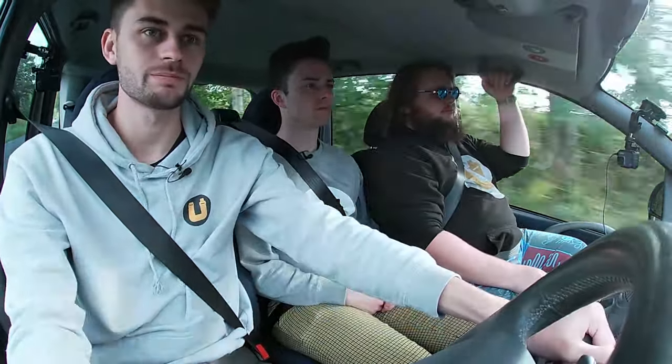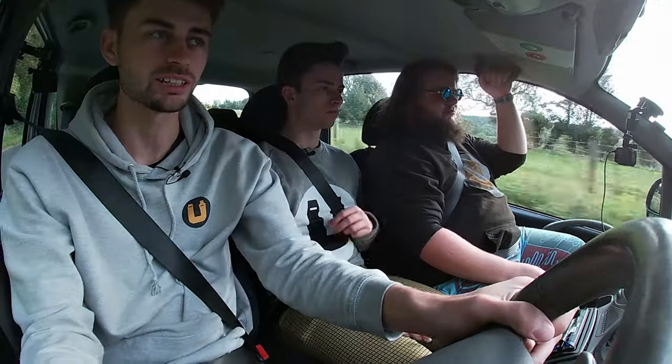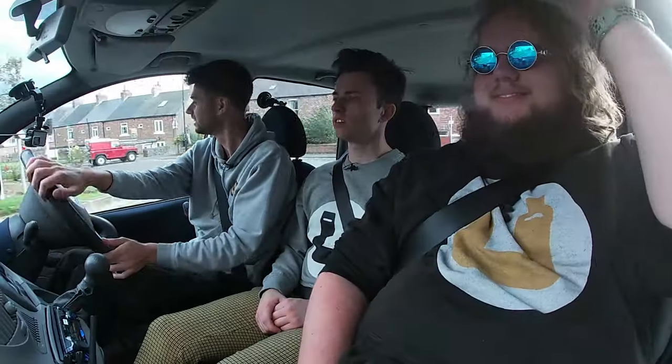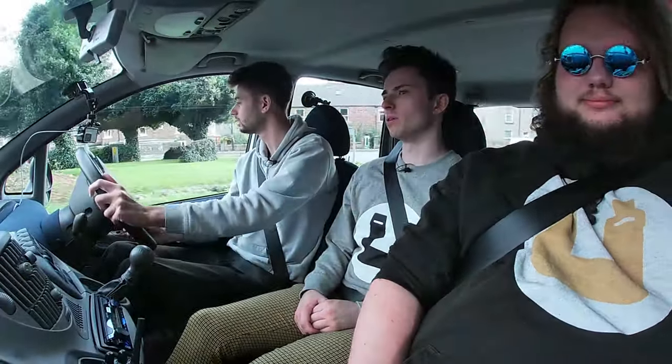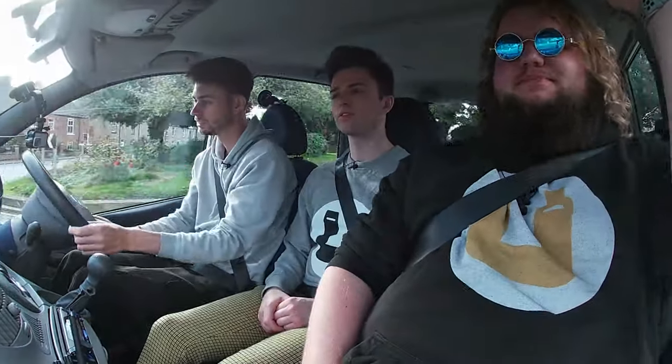This feels not brilliant. The gearbox is actually... It's awful, isn't it? Yeah, it's actually bad. I think the gearbox in this might genuinely be worse than the one I drove in that Defender. The one in the Defender wasn't bad.